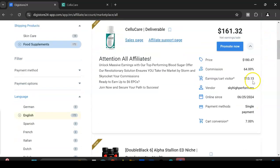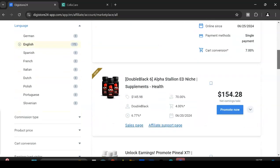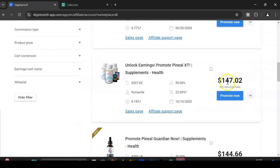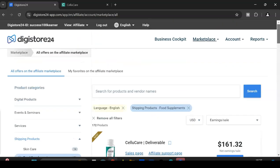So you can see here, earning per cart visitor is $13. Very, very good. Cart conversion is 7%, visitors who open the order form and make a purchase. It's got a good high conversion rate. $154 per sale, $147 per sale. So you get the idea. This is a network, Digistore24, an alternative to Clickbank. You can promote low ticket products, high ticket products, digital products, and physical products. They have so many options down here.